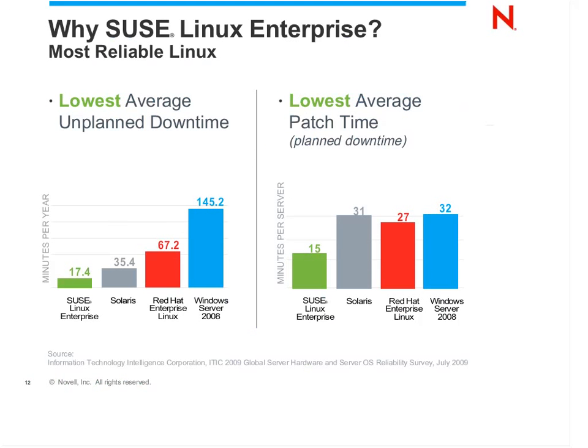And just wanted to go through a couple slides. You may have seen these through some of the Sledge presentations in the past, but just want to point out here that from IDC that has done some research on this, that SUSE Linux Enterprise Server has the lowest average unplanned downtime. If you compare that to Red Hat, Solaris, Windows Server, it really is a very robust platform that you can run your mission-critical workloads on.